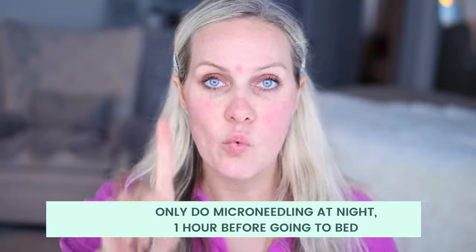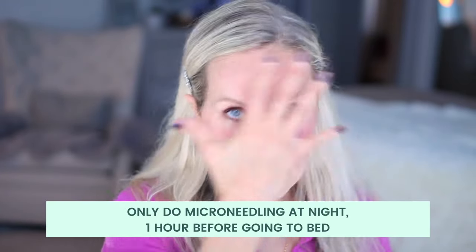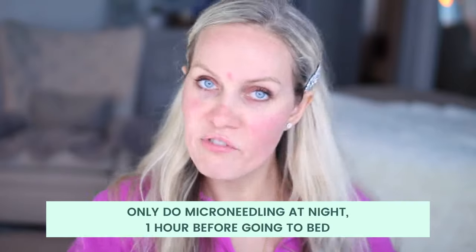Sunscreen, sunscreen, sunscreen after. I do have on my store a toxic-free certified sunscreen. You can use that sunscreen next morning and do microneedling only at night, like 1 hour before bed. Not right away going into bed because you're gonna rub all the beauty into your pillowcase. Overall skincare tip, do not use your skincare routine right away before bed. Give it 1 or 2 hours, so let your skin absorb it.